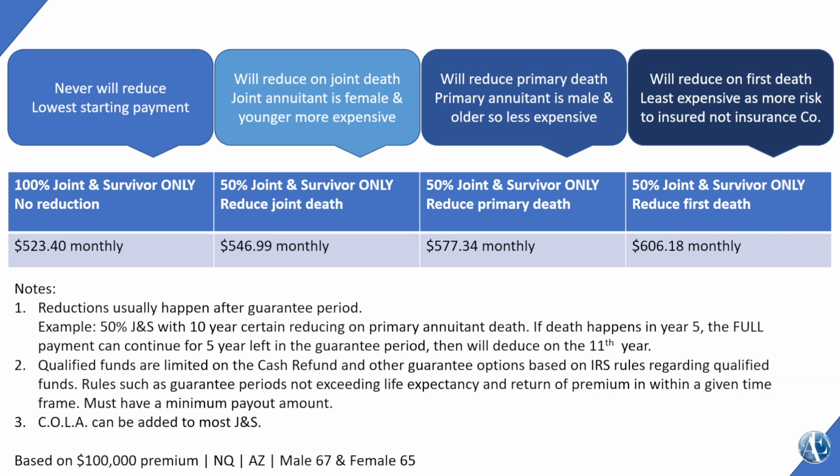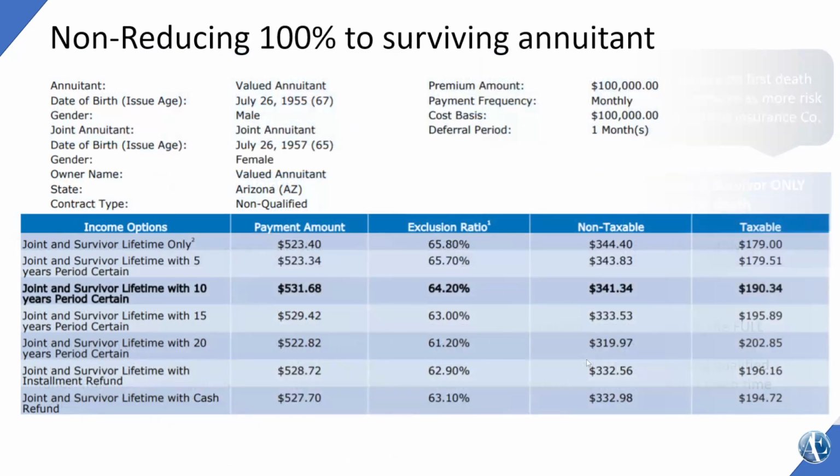And that's just an option that can be added to all annuities, all immediate annuities. So I didn't really separate it inside of the joint option here. So let's go through some actual quotes. So I'm showing my work. It's one of the things I like to do is show my work. So here we go with this non-reducing 100% to survivor. And as you can see here, the joint only pays $523.40 and a joint survivor with 20 is $522.82.